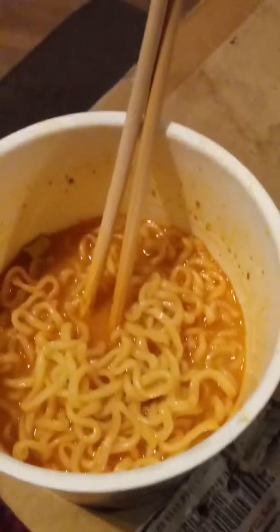I taste a very slight difference. Only that the flavor to me tastes a little bit richer than the red one. The red one's just purely spice, but this one has a little bit more flavor due to that white powder.